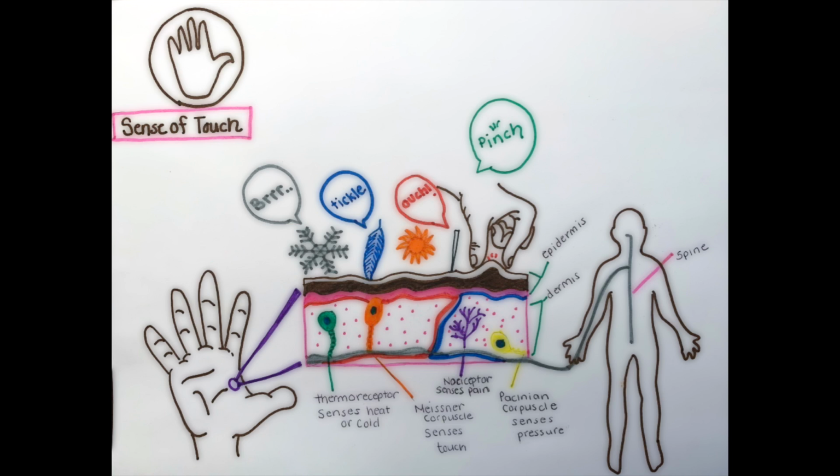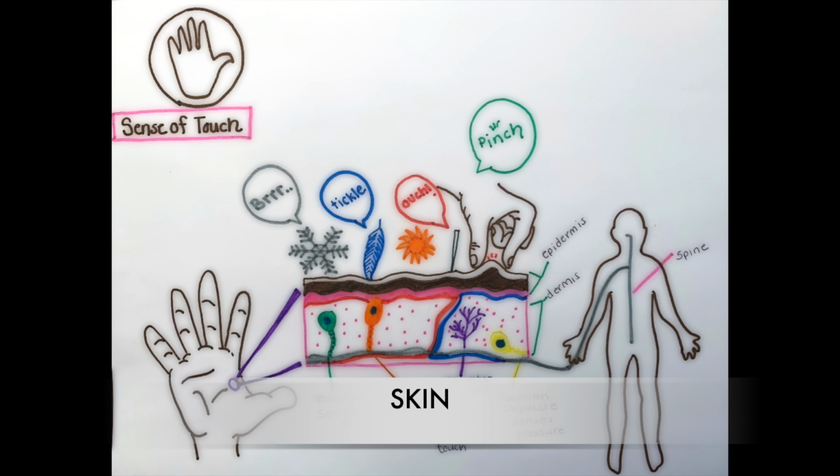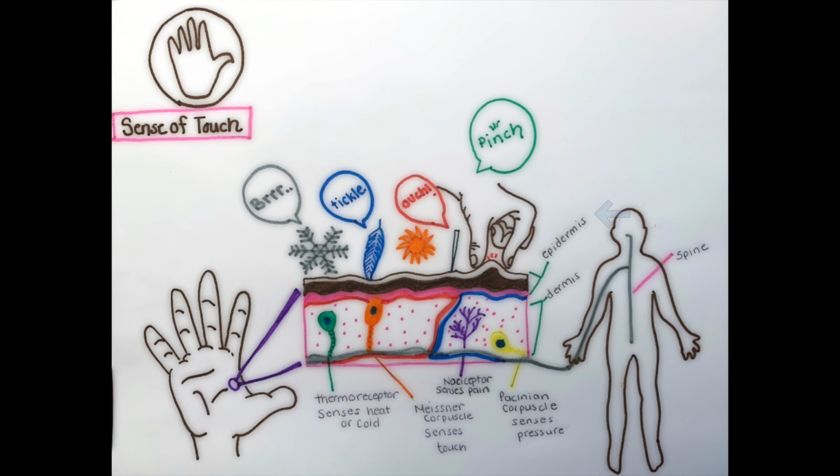Our sense of touch helps us feel hot, cold, and things that hurt us. The skin is what helps us sense touch. The skin has many layers. The outer layer is the epidermis that we can see and feel. Under the epidermis is the dermis. This houses the feeling receptors. There are different types of receptors that help us feel different things.